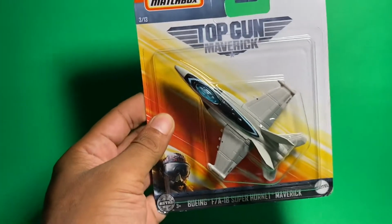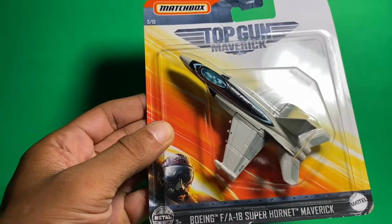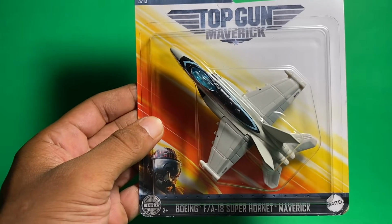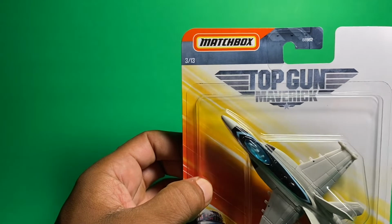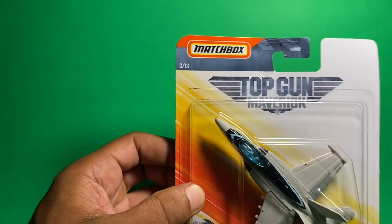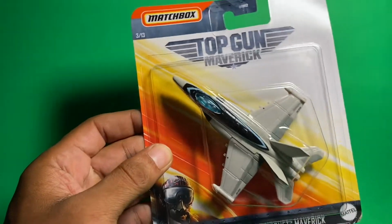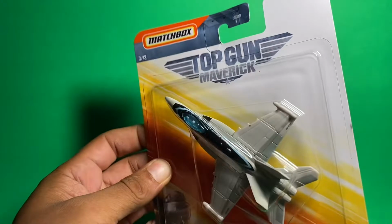Of course I had to get this. Of course. Something I'm not opening. Boeing F-18 Super Hornet. Yeah. Maverick. This is 3 of 13. It's hard to find all of these pieces. I'm not going to lie to you. And when I find them, I grab them. So, you know, they're out there.